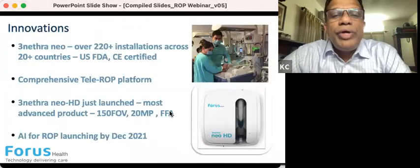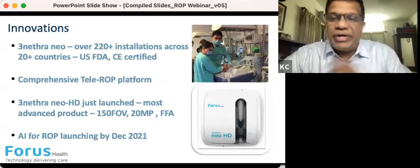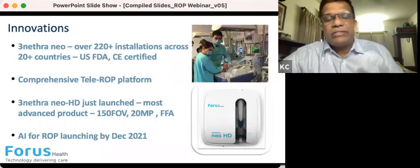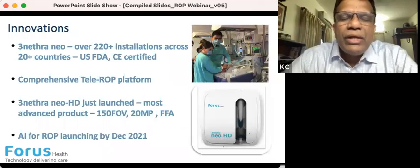So Dr. Anand spoke about the Trinetra Neo. We already have the Trinetra Neo successfully across 220 plus installations across 20 countries. The product has formal US FDA, CE, Health Canada, and many more approvals. So it's a perfect medical device. It's meeting all the regulatory requirements. So you need to build something like that.